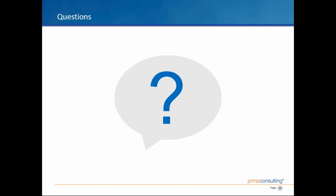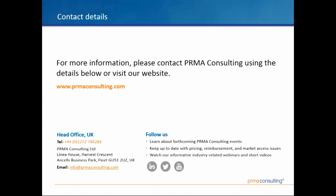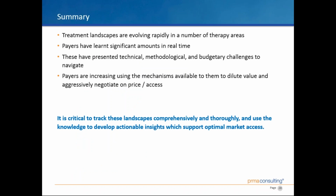Yeah, great. Okay, I'm conscious we're just coming towards the end of time, so I've got some concluding remarks here. Thanks to Jan and Catherine for a great presentation. They've outlined the significant challenges we face in these rapidly evolving landscapes and the thought processes that payers have brought to the market as well, using melanoma, CLL and HCV as examples. So they've learned a significant amount in real time over a short period of time. The real learning playground has been melanoma, and they're starting to apply that to many different indications now.